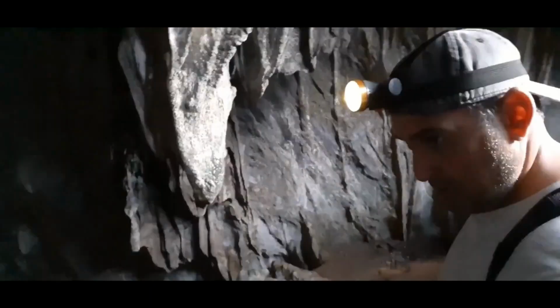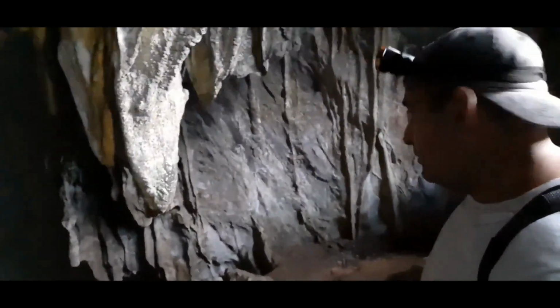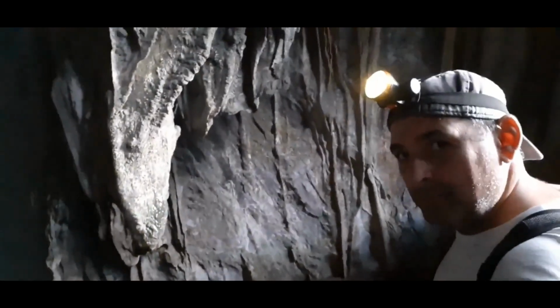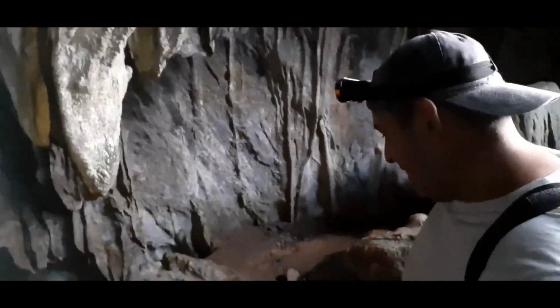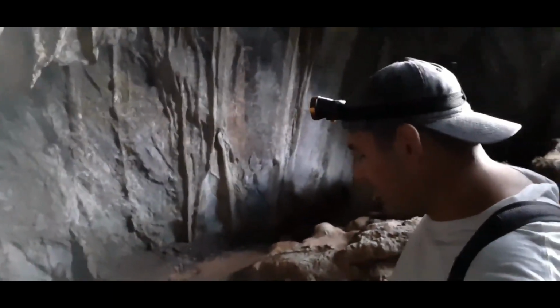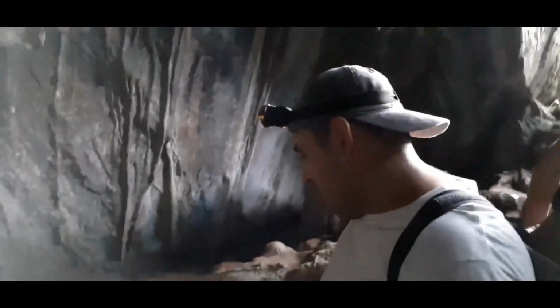Time to click on the light and let's give it a go. Okay, careful, hold on to everything, because this is... Right here on this rock, there's actually water falling, once again making it very slippery. So we're gonna take caution while hiking down these rocks. Maybe.